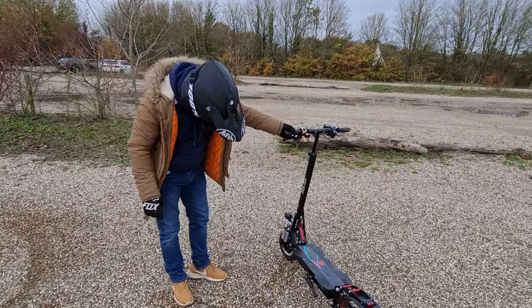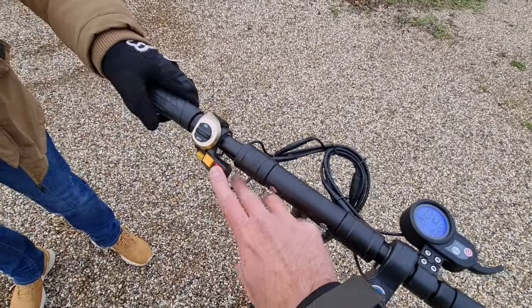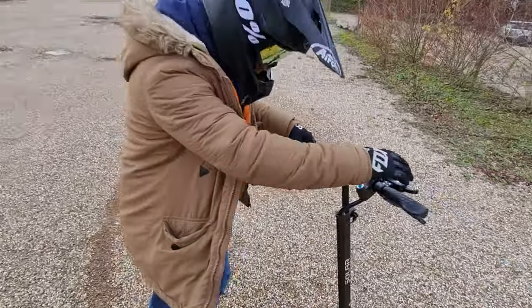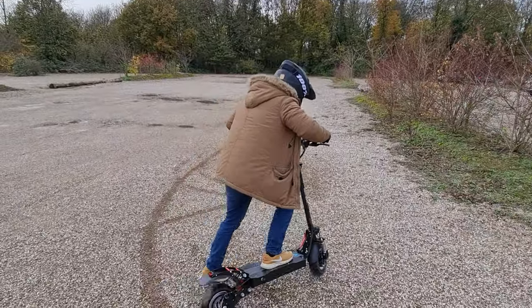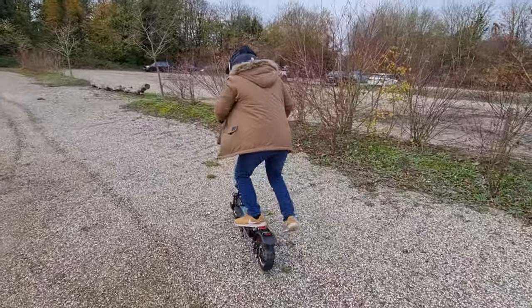It's good, isn't it? So you can actually just stick it on rear-wheel drive mode as well. Which obviously isn't as powerful, but drifting. Yeah, you just drift about a bit. It's better with two-wheel drive.